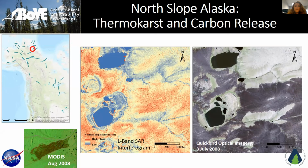So this is an L-band SAR interferogram, where we've taken measurements in the spring and in the fall. This was actually done in 2017, but some similar work was done this year as well. And you can look at vertical displacement. As permafrost thaws, or as the active layer changes throughout the growing season, you can see changes in the height of the ground. And you can see that this vertical displacement is happening more in these burned areas, which are visible on the right as the darkened areas.